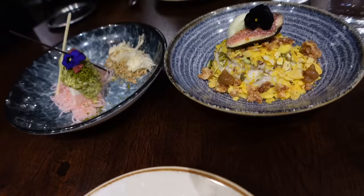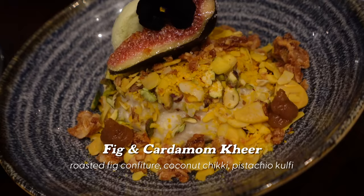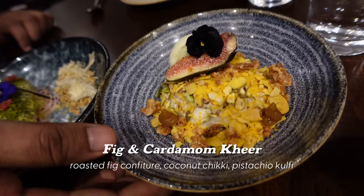These two are my favorite. This is awesome, by the way. My pleasure. Tastes even better. That's your fig and cardamom kheer. Kheer is an aromatic rice pudding with pistachio kulfi.